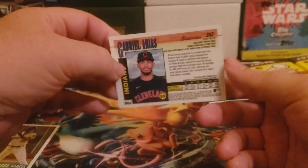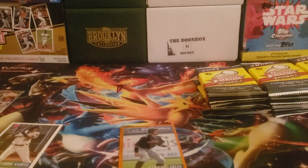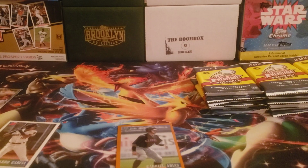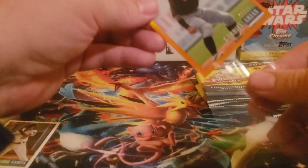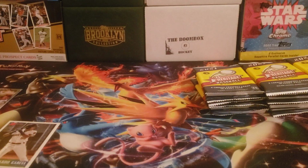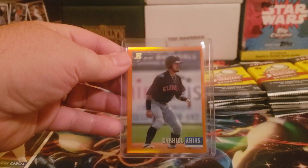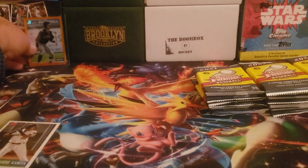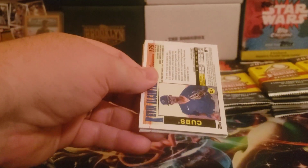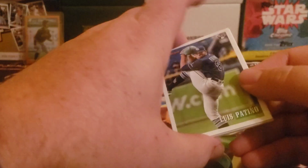Prospect card numbered 16 out of 25. I will give that one a little bit of a thumbs up. Very nice. A little off center, left to right, unfortunately, but I am not going to complain. We finally got an orange out of all these boxes. Let's see if we can get lucky, maybe get a red or possibly a super fractor.